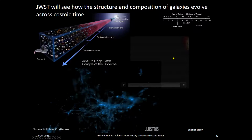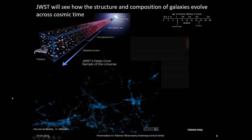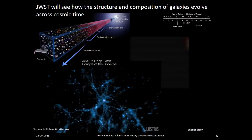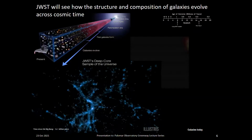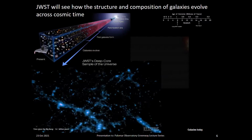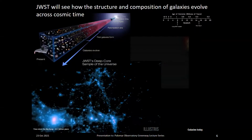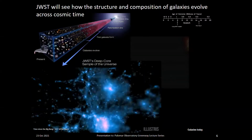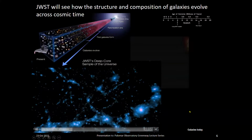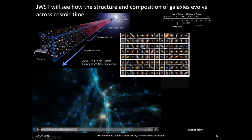Now, we can model the evolution of the universe with supercomputers, and this is a supercomputer simulation of the evolution of the universe. And you can see that most of the normal matter in the universe is distributed in a spider web type arrangement called the cosmic web. And JWST will be able to help us understand how this web-like structure formed after the Big Bang. It should give us our first look at the formation of the cosmic web.